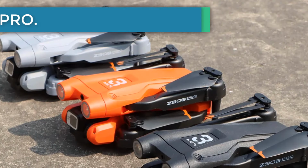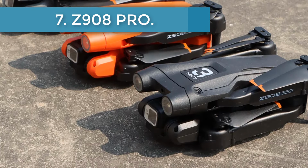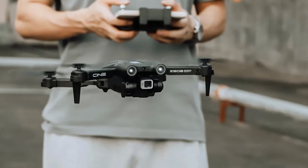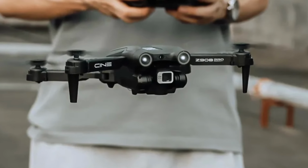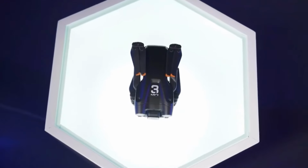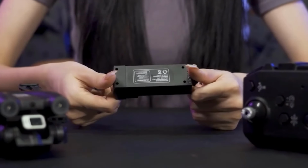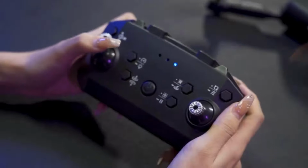Number 7. Z908PRO. Its key feature is the escape camera, capable of adjusting its angle up to 150 degrees to ensure multi-dimensional shooting. You can make looking up shots, set up head-up shooting for horizontal frames, or capture perfect overhead shot videos. In addition to the main 150-degree escape front camera, the drone has a smaller bottom camera with a 120-degree angle, which provides additional shooting range.